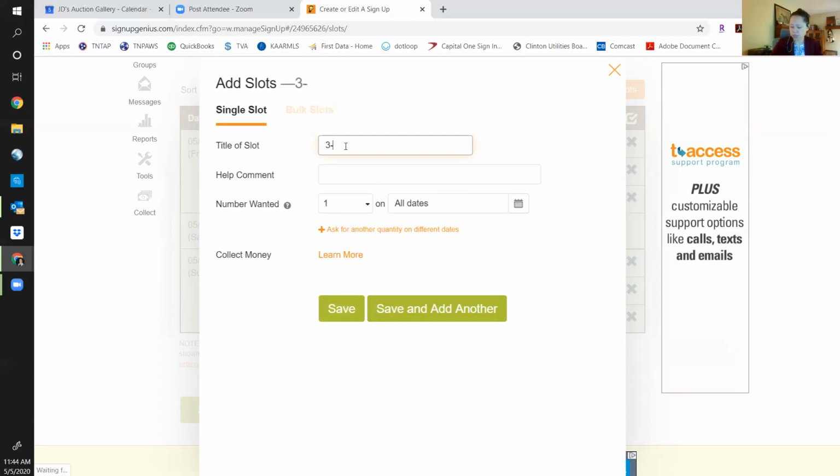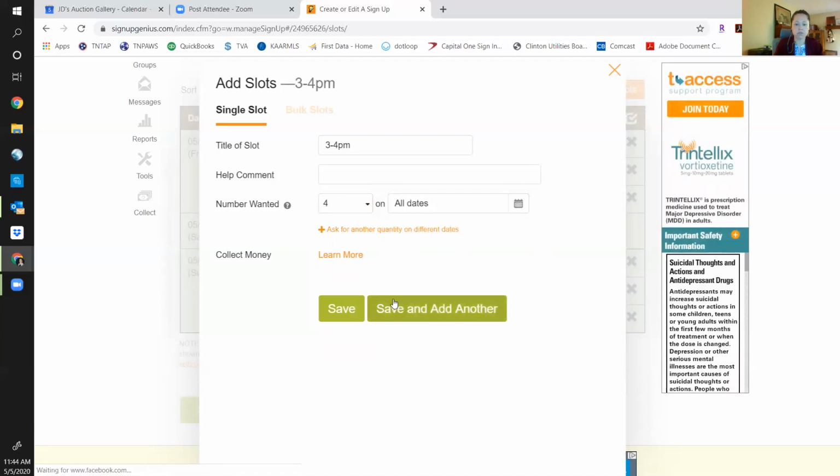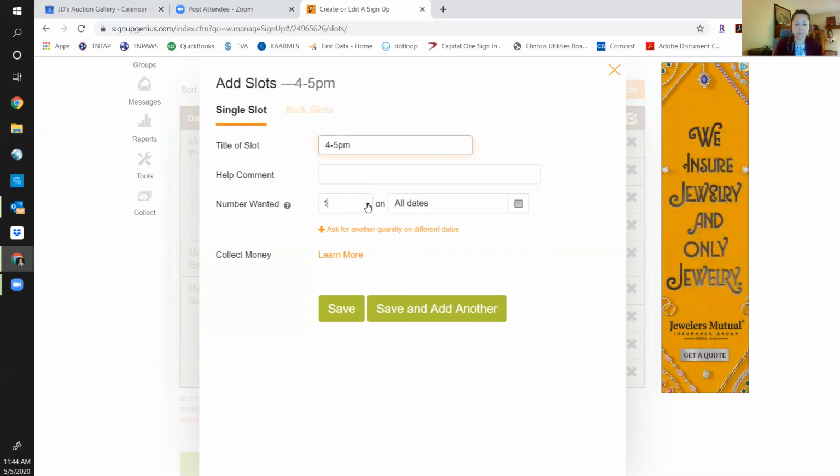So I believe I was on 3 to 4. And this is where we want all dates, because we have our one time starting at 3 on Saturday. So now it gets 4 to 5. Gets a little bit faster and a little bit easier.